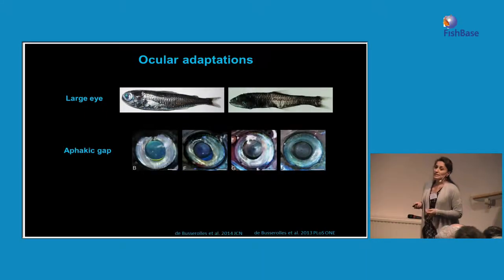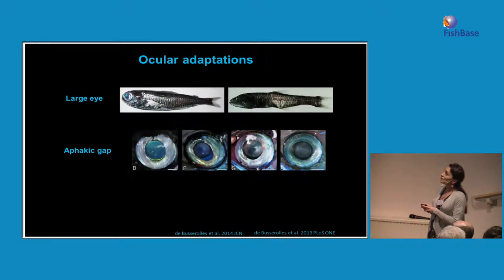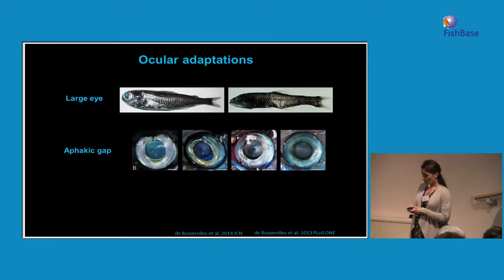Another way to increase the sensitivity of your eye is to have what we call an aphakic gap. It is a gap between the iris and the lens, the yellow line that you see, that allows light from oblique angles to reach the eye. Depending on the species and on the visual demand, you will have different sizes of aphakic gap in different locations. These gaps are particularly useful to detect bioluminescence from below, for example.